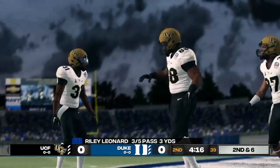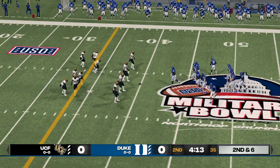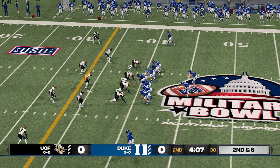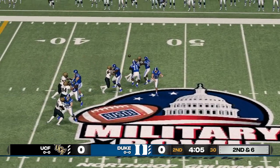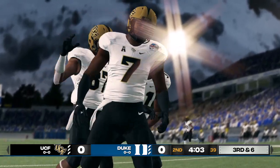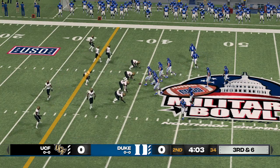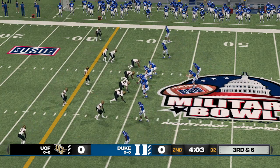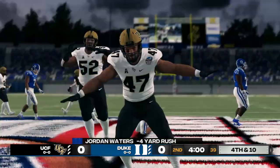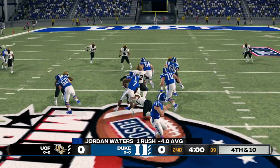Tackle outside after a nice pickup. Just throws this one away. And this play is number 8 on the drive. On the ground, he won't get back to the line. The defense was all over that draw play. And they got very good containment on the halfback. He had nowhere to go with the football.